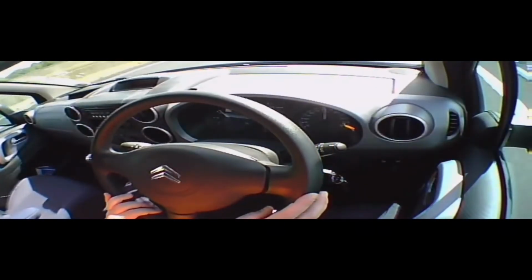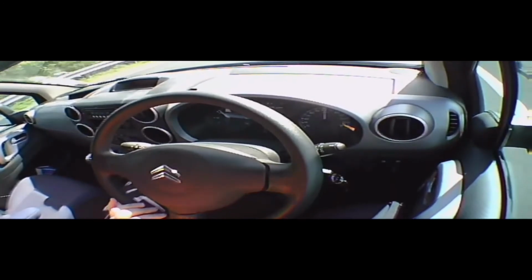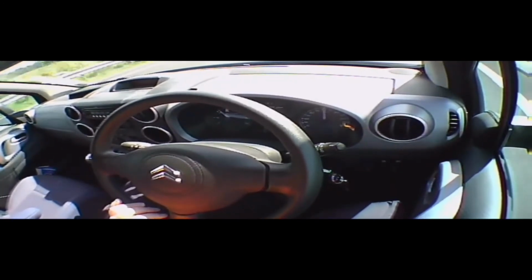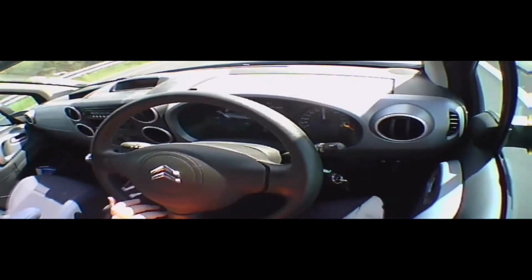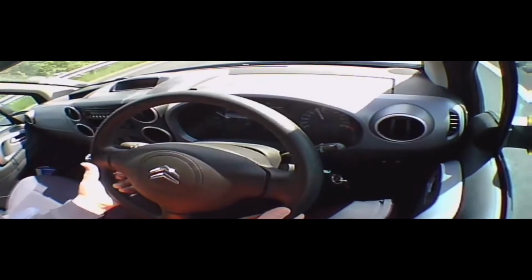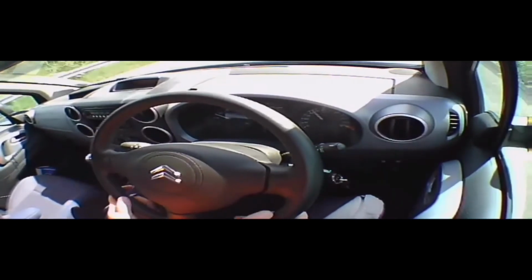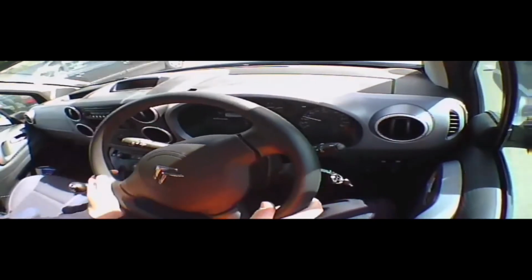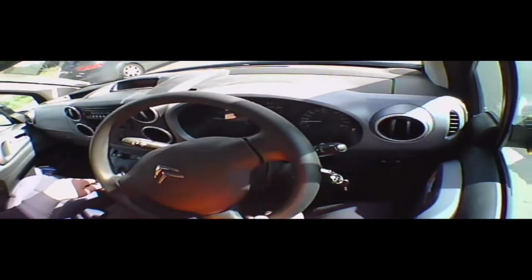Citroen Berlingo, people carrier. I have to admit, I'm not the biggest fan of French cars. I'm not condemning all of them, but in general, I'm not a big fan. But there's something about these ugly little French carriers. I seem to have a lot of affinity for them, and I'm going to try and explain why, because it's important to the review of the car.